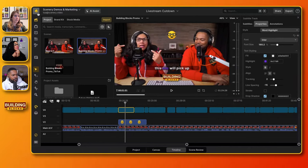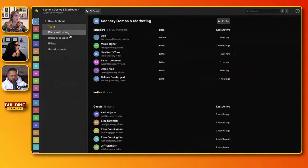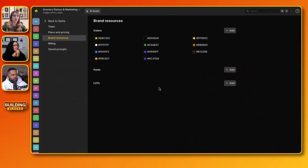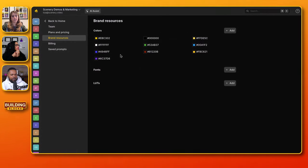But one step further, if you want to see where those live, I'm going to jump back to my homepage here and go to Team Settings. Within Team Settings, I have Brand Resources, and you'll see all those colors you can manage here, and same with LUTs and fonts. Perhaps we don't want this orange in here anymore, I could delete that, and you can manage that. So anytime you jump into a new project, those colors will be saved for you. Nice.